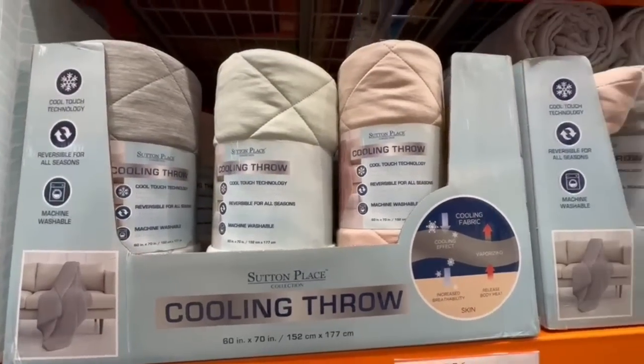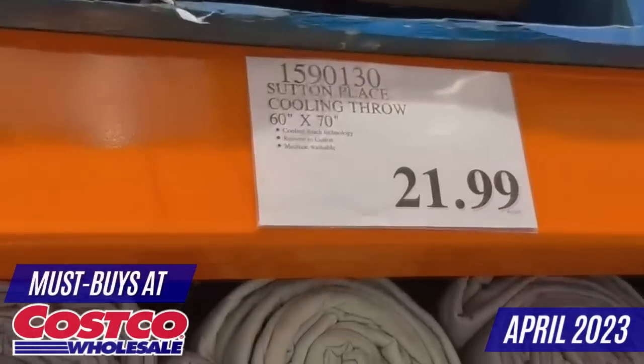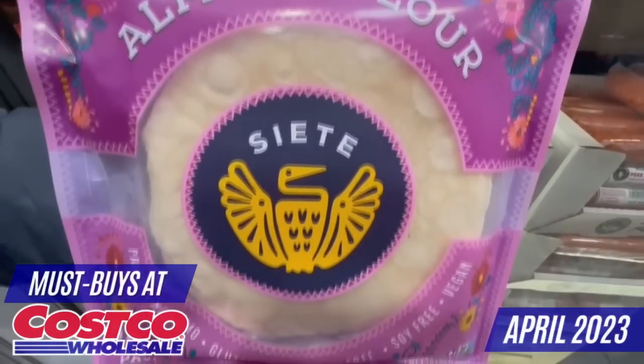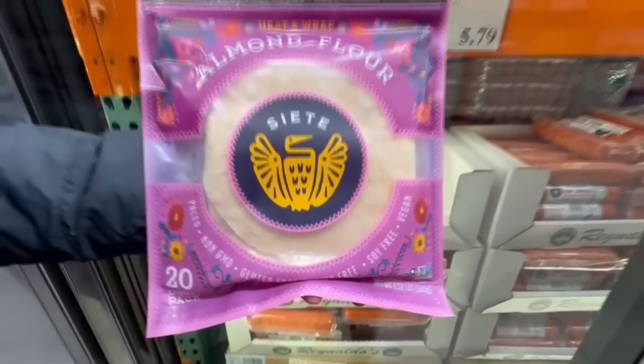We are back at Costco and for today's video, I'm going to show you items that are a must buy if you need them because not only is the price amazing, but oftentimes you're even getting more product for less money. So just as a quick reminder, remember that these deals may vary depending on your store or location.